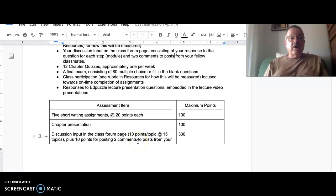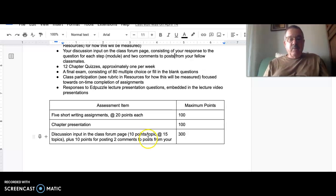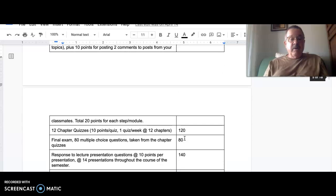The discussion input in this class on the forum page, 10 points per topic at 15 topics, plus 10 points for posting 2 comments to posts from your classmates, and that's for a total of 300 points over the semester. Then there are 12 chapter quizzes, 1 quiz approximately per week, 1 quiz each of the 12 chapters in the textbook for a total of 120 points.